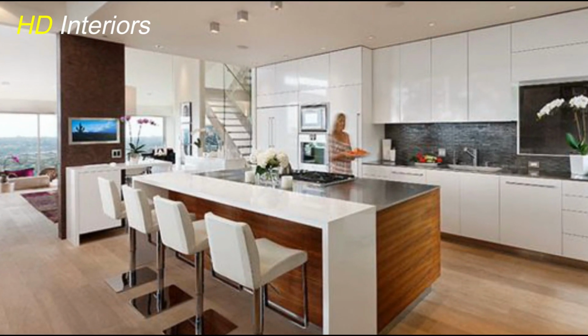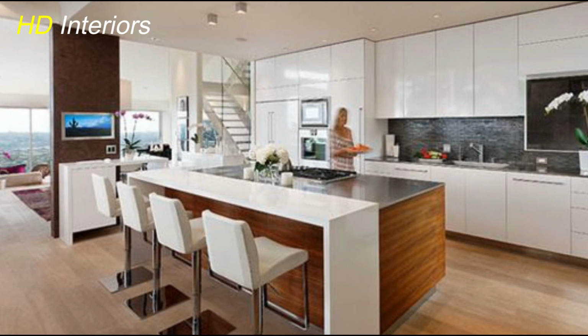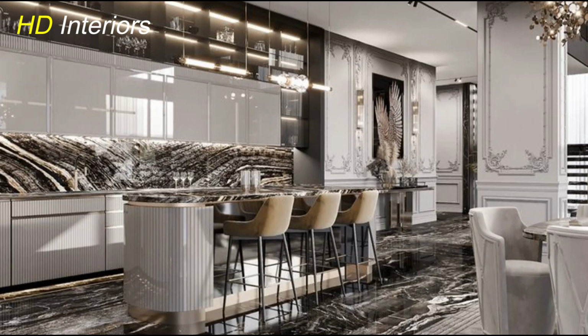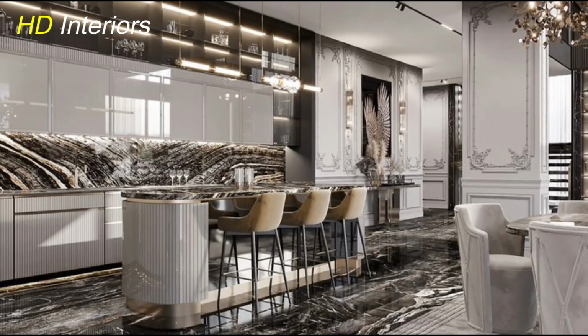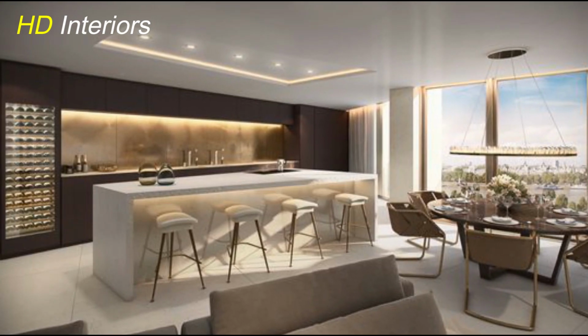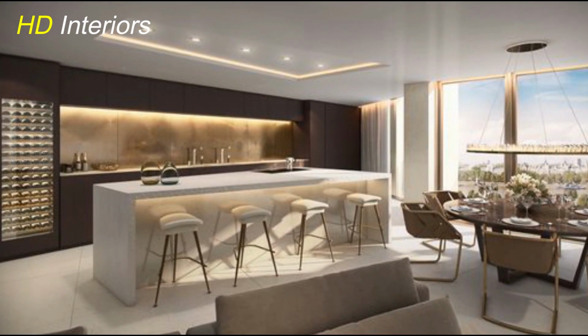Today, we're diving into a topic that can truly spice up your culinary haven, kitchen wall decor. We all know the kitchen is the heart of the home, and giving it a personality boost with some creative wall decor can make your cooking space not only functional but also a feast for the eyes.